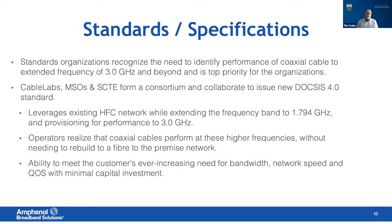These organizations recognize the need to identify performance of coax cables to extended frequencies of 3 gigahertz and beyond, and it is a top priority. CableLabs, MSOs, and the SCTE have formed a consortium and collaborate to issue the new DOCSIS 4.0 standard. In this standard, it leverages the existing HFC network and currently is extending the frequency band to 1.794 gigahertz with provisioning for performance to 3 gigahertz.